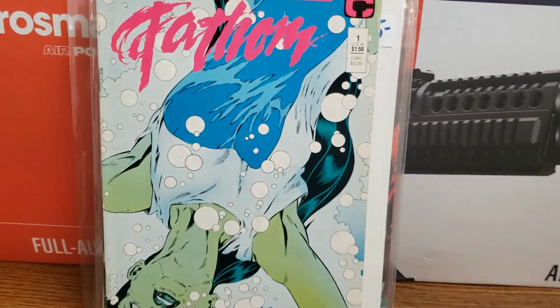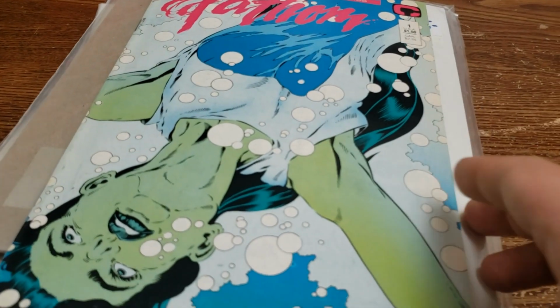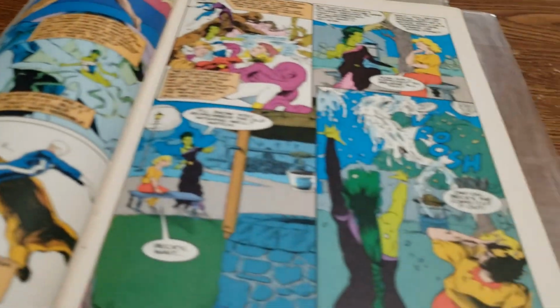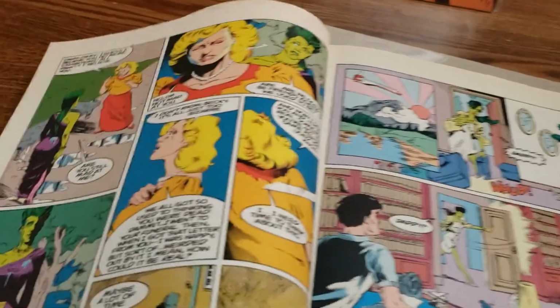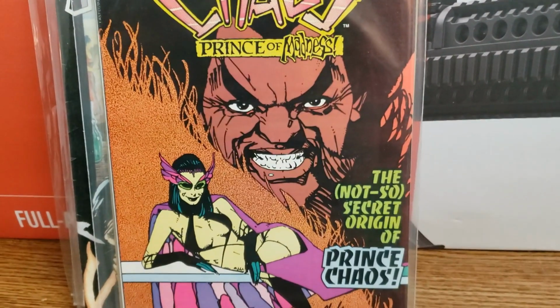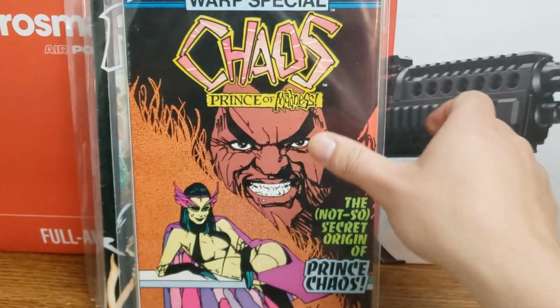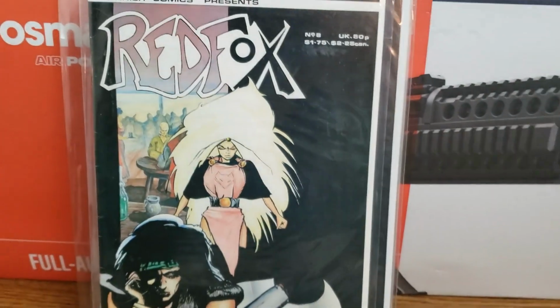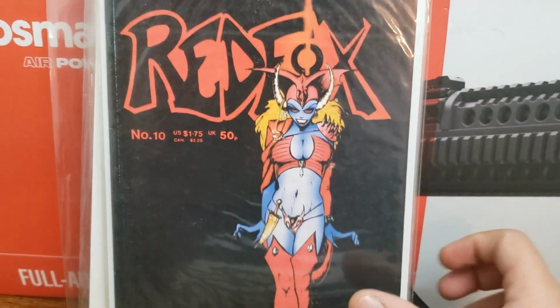Fathom, number 1. I was always curious about this cover and what it could look like on the inside. So I'll check out some of that. Looks alright. Some weird mer-people. We'll see. Chaos, Prince of Madness. Nice cover, Howard Chaykin. See what that's all about too. Red Fox, number 8. Red Fox number 10.